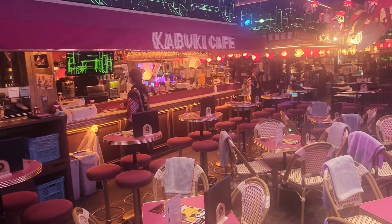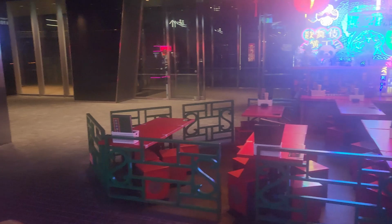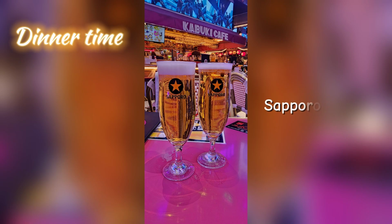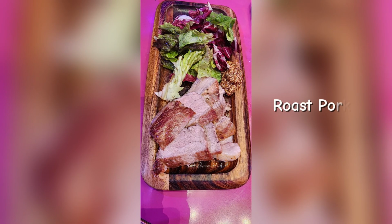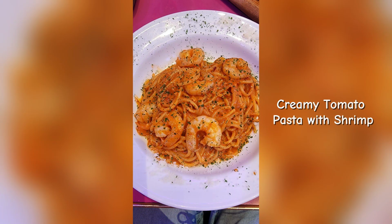I think we were early tonight, so nobody's here yet. But at about 8, 9, 10 p.m., the place comes alive. So we had our usual Sapporo beer, red wine, and mind you, this is a warm red wine. It wasn't a cold one, it was actually warm. So we had to get used to it, and it was nice. So the dinner was pretty good, tasty, and the experience was lovely.